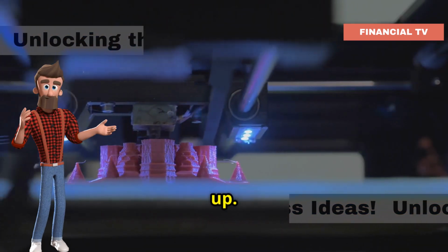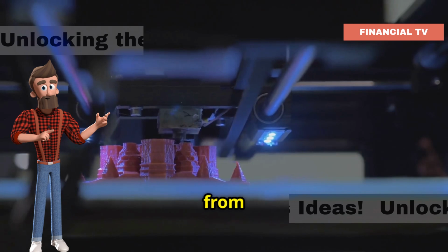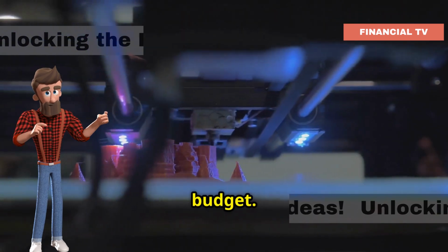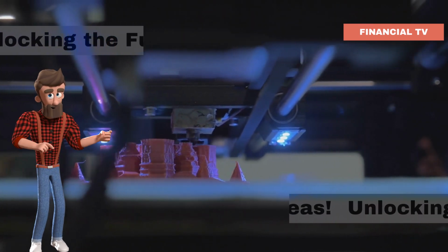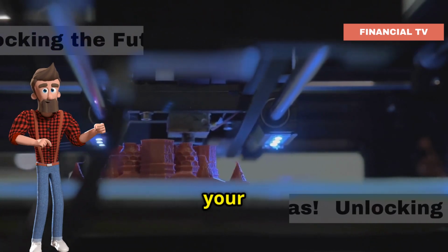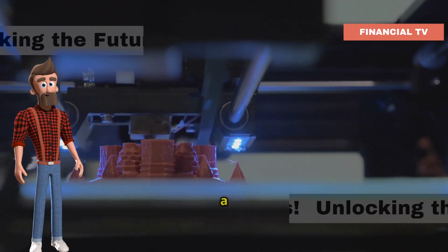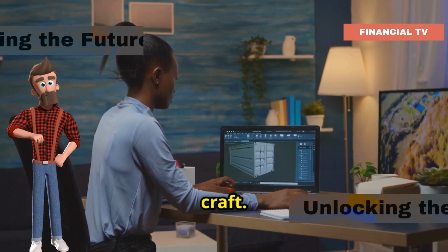Next, gear up. You'll need a reliable 3D printer, of course. There are tons of options out there, from budget-friendly models to high-end machines. Do your research, read reviews, and choose one that fits your niche and budget. Don't forget about filament. That's the plastic stuff your printer uses, and other supplies too. You might also want to invest in some basic tools for finishing your prints, like sandpaper or paint, depending on your products. Setting up a dedicated workspace, even if it's just a corner of a room, can help you stay organized and productive.